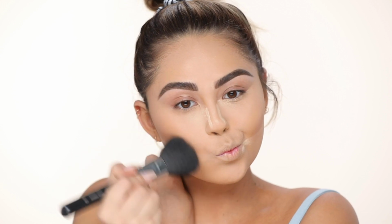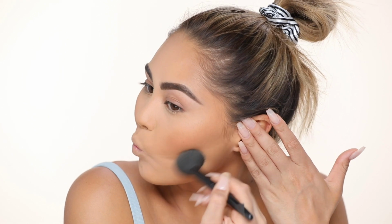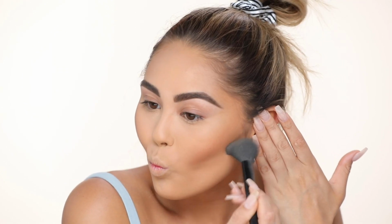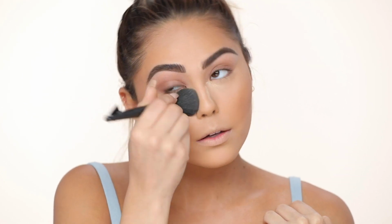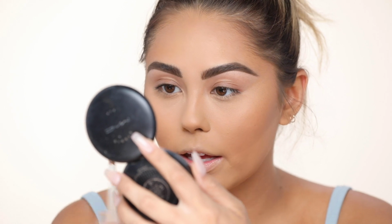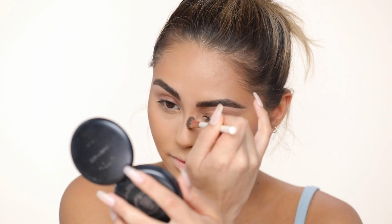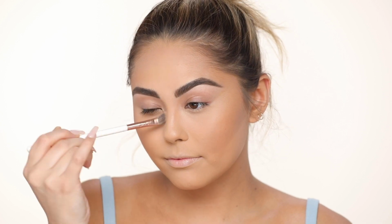Now I'll take a bigger, fluffier powder brush and blend it out to create our all over color. I'm just gonna buff out this line a little bit so it's a little softer. Wipe away this baking powder. And I'm gonna take some of that same Milani bronzer and contour my nose. This is very important for the 1 hour snatch that we're going for.